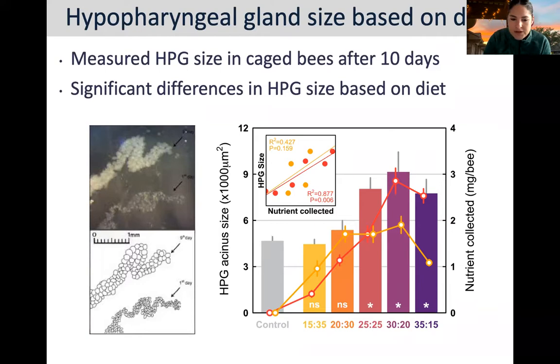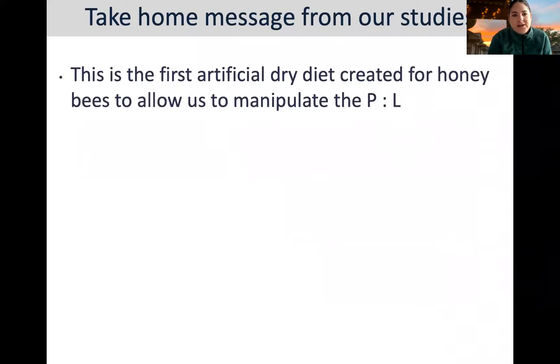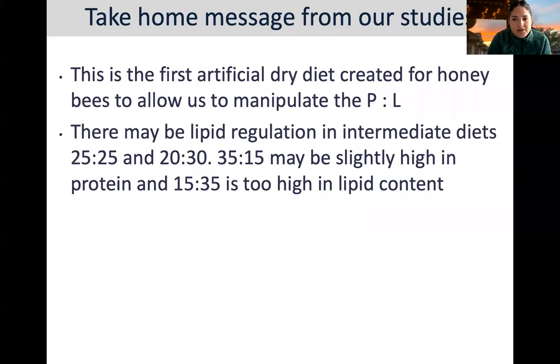So, take-home messages for our studies. This is the first artificial dry diet that has been created for honeybees that allows us to manipulate the PL ratio without disturbing the consistency of the diet very much. And there seems to be some lipid regulation in intermediate diets, the 25 to 25 and the 20 to 30 PL ratios. The 35 to 15 may be slightly high in protein, and the 15 to 35 is too high in lipid content, so they don't really like those extremes as much.